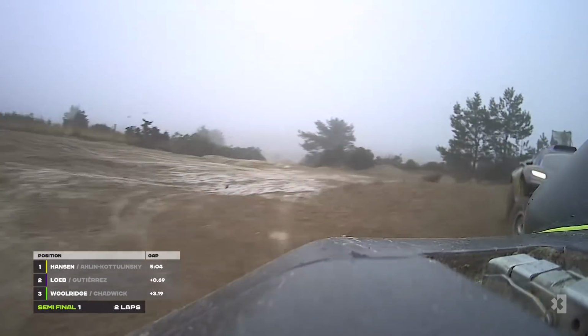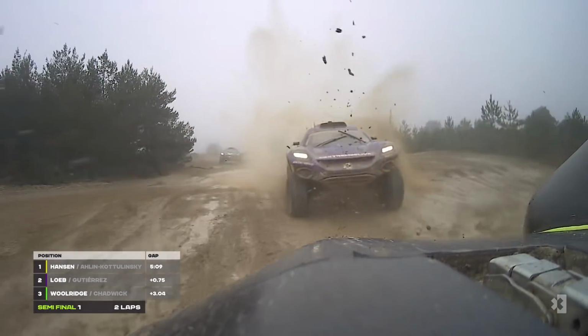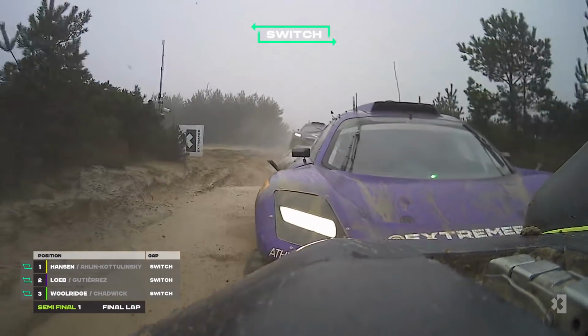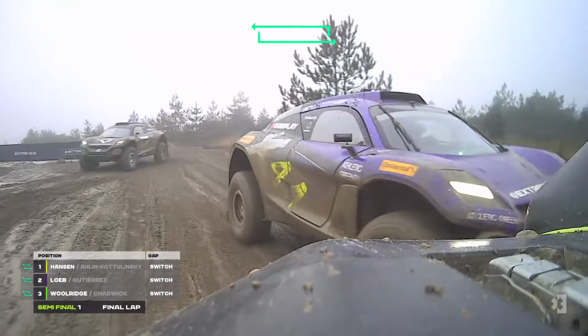Luke is all over the back of Hansen. He wants to try and do the under and go round him, but he can't quite get there. So this is the big splash. It's right on the back of him. Just look how close he is. It's going to crawl all over the back of him. They're in the switch zone now, though. So remember, they are down to 30 kilometres an hour.